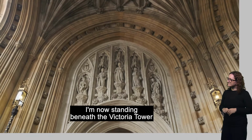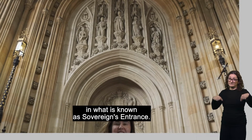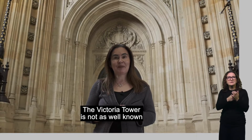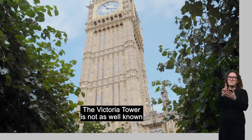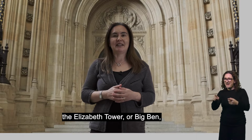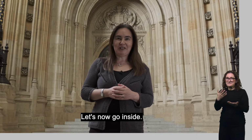I'm now standing beneath the Victoria Tower in what is known as Sovereign's Entrance. I'll come to the significance of the name shortly. The Victoria Tower is not as well known as its world-famous neighbour with the clock, the Elizabeth Tower or Big Ben, but it should be. Let's now go inside.